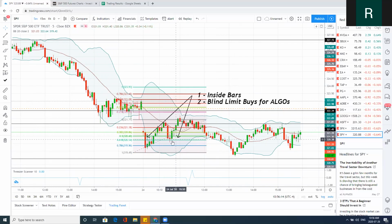And that might seem a little bit scary, but I guarantee you, if you go and do your homework and your back test on stocks that have high volume, you'll see that these algos are always buying at these levels because their risk to reward is so awesome that they only need to win the trade maybe 30% of the time if you have a 3-to-1 risk to reward.